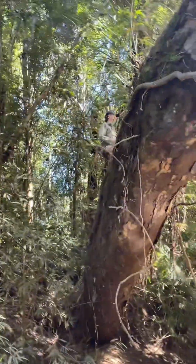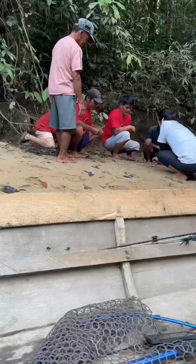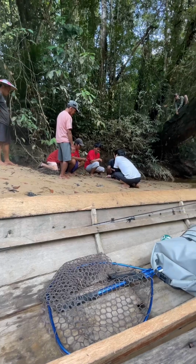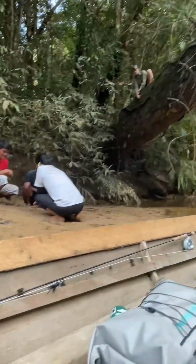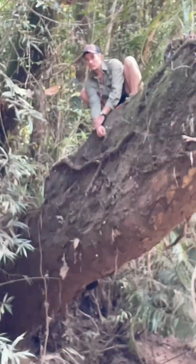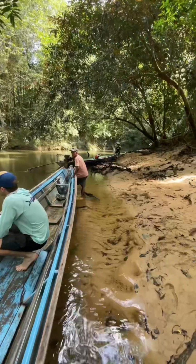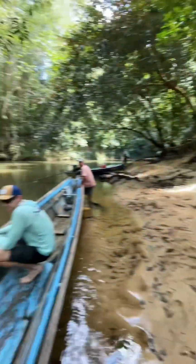Pit stop number one, Reptile Rob is in a tree. This is Ming Gon going over tactics with the guys. Ming was the first person to ever land a red kaloi on fly. Reptile Rob is going to fish with him today. Woo! Took a little rest break. Now it's time to head downriver.